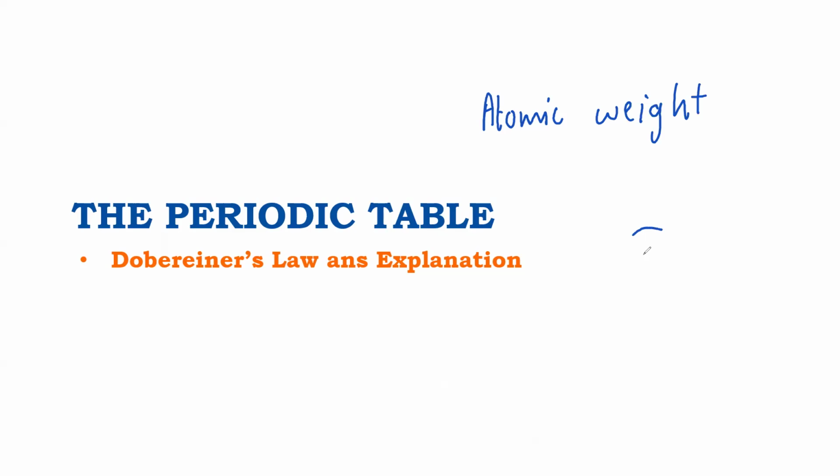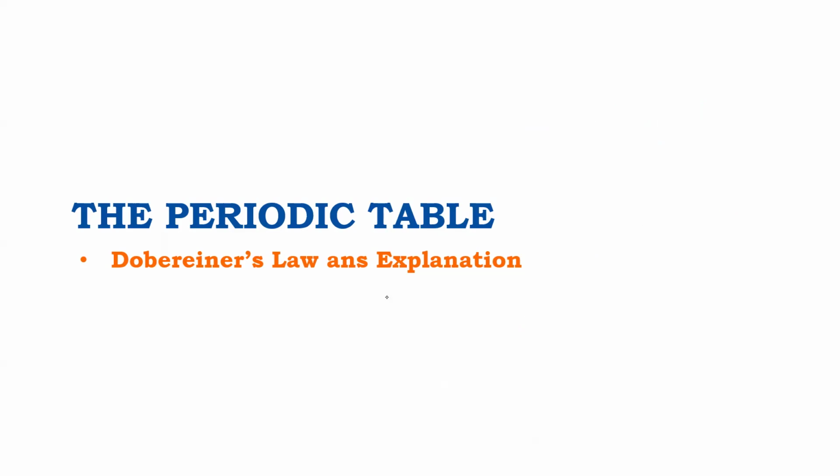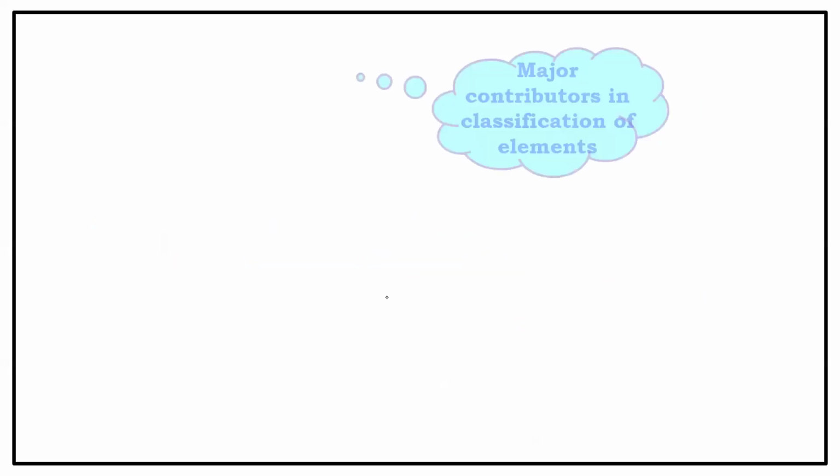In an atom, at the center, we have the nucleus, with protons and neutrons. And what is revolving around it? Electrons. But the mass of the atom is concentrated at the center. So it is basically the mass of the nucleus when we talk about atomic weight. Clear? So the first one to classify was Dobereiner. And he classified the elements in a group of three.